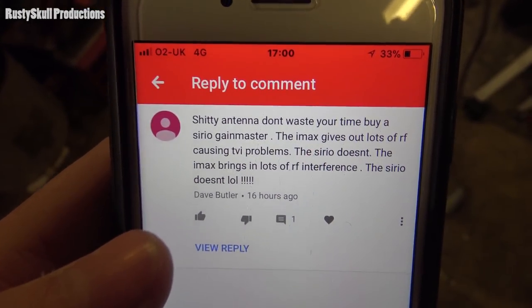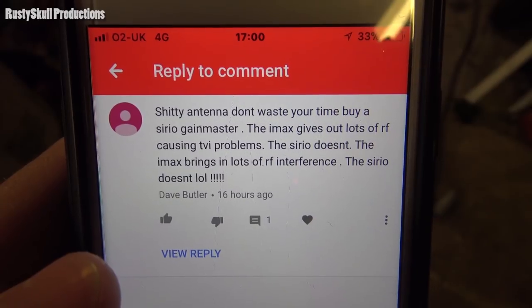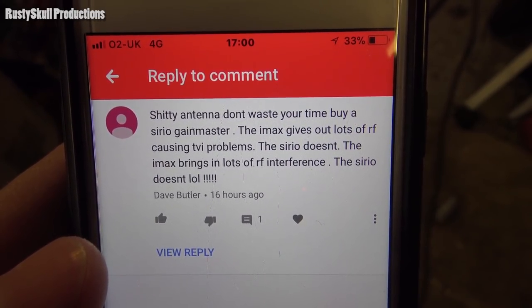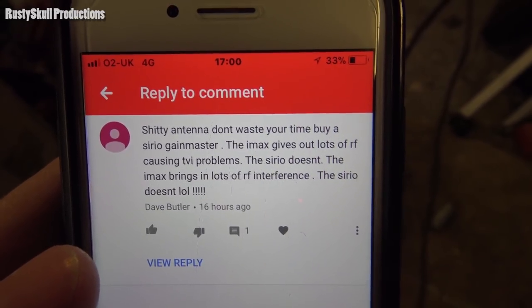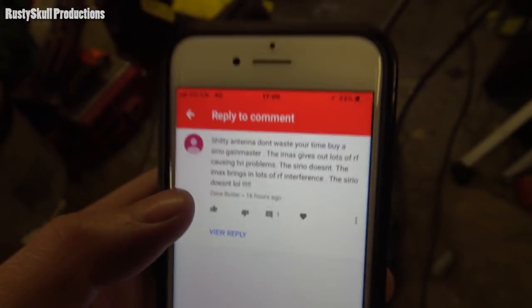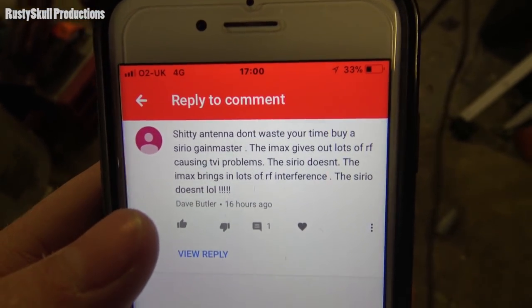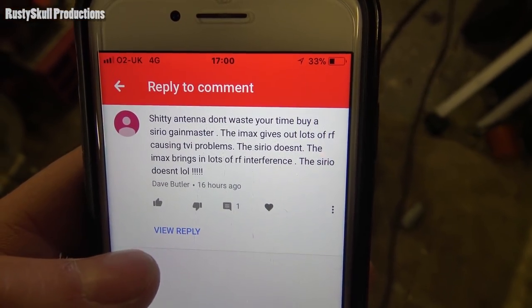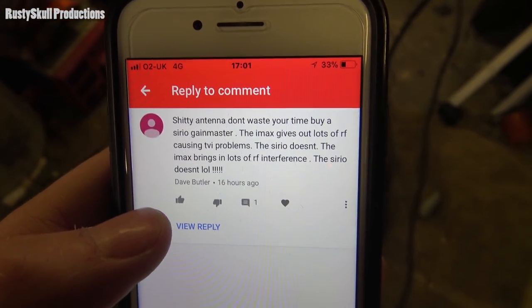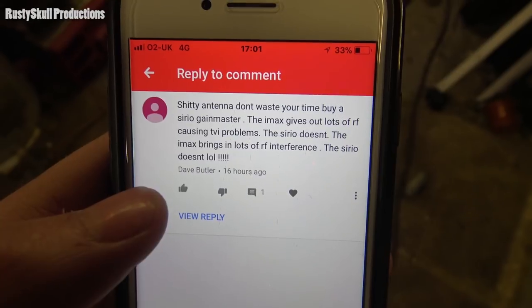Dave Butler: Yeah, shoot the antenna, don't waste your time, and buy a Ciro Gainmaster. The IMAX gives out lots of RF and TV problems, the Ciro doesn't. The IMAX brings in lots of RF interference, the Ciro doesn't. I disagree. I've never had any issues with the old IMAX 2000. It's been up a few years now. I've not had any issues with it whatsoever.